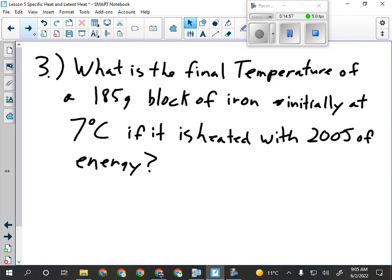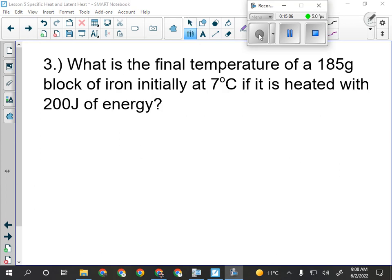Try number 3. This is really as tricky as they get, because there's one extra step at the end of this one. All right, let's have a look at this one. Like I said, this one has an extra step at the end that makes it just a little bit trickier. Nothing that's going to tax you guys, but we're looking for the final temperature. So we're looking for TF.